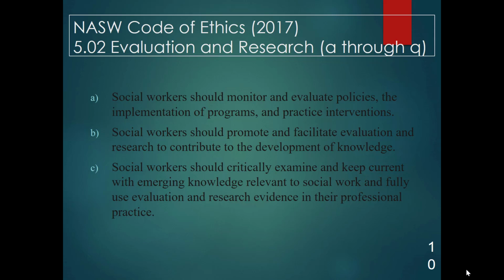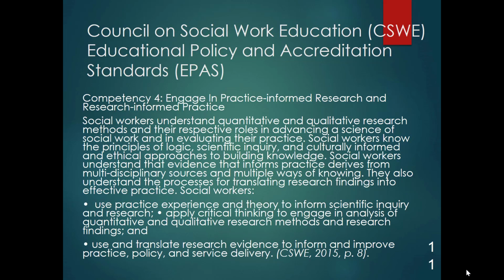So NASW is telling us research is important for social workers in the social work field. And as social workers, you shouldn't just ignore it. You should make sure that you're implementing effective policies, you're evaluating your programs, and you're keeping up with the knowledge on specific topics and areas of interest. So basically, research is important.